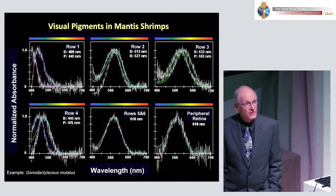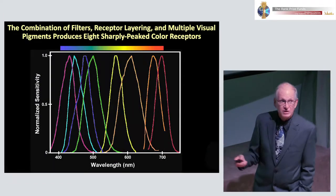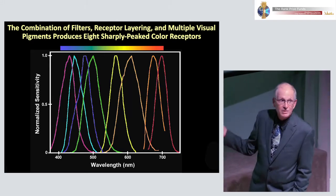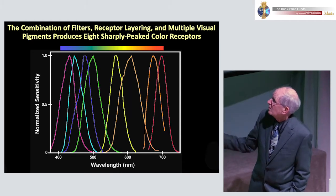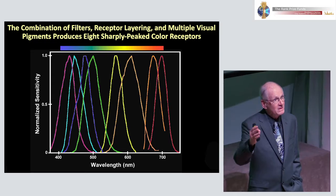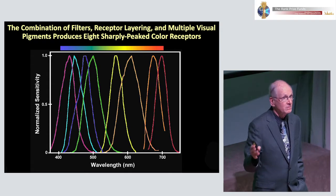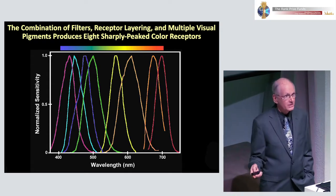So the color vision system depended not only on these visual pigments, but also on the filters. As a result, we got what Simon described as a series of very narrowly tuned spectral receptors, color receptors, that march through the spectrum from short to long wavelengths. You can easily see that with a system like this, you could measure color in many separate bands simultaneously. So here you have 8. Humans only have 3 color receptors, red sensitive, green sensitive, and blue sensitive. So you can imagine that the color world of the manta shrimp is much broader than ours.